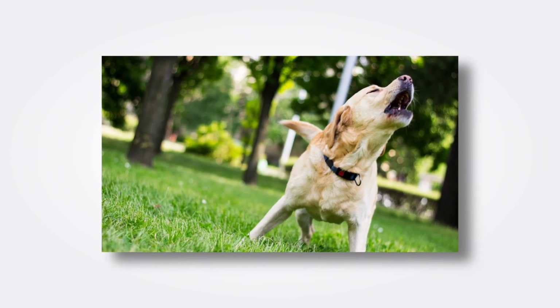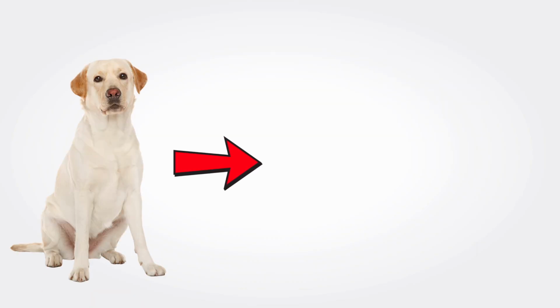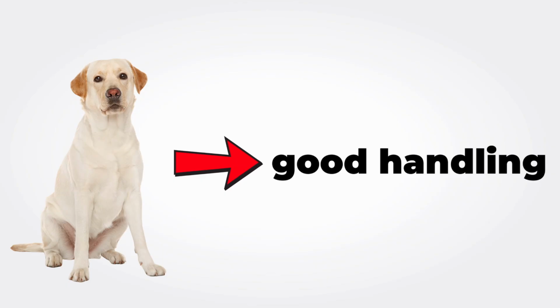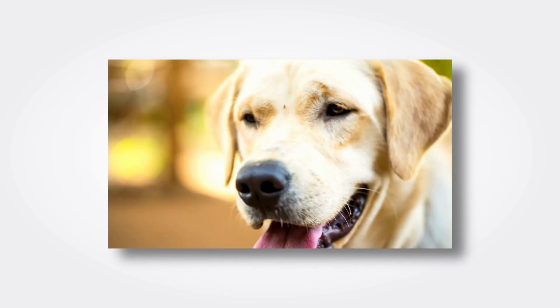The Labrador's nose is also one of the breed's strongest assets. It can locate human scent with high efficiency, especially when that ability comes paired with concentration, endurance, and good handling. This isn't a dog that relies on aggression or physical dominance to stand out. Its performance shows up through consistency, precision, and the ability to keep working in a clean and reliable way.